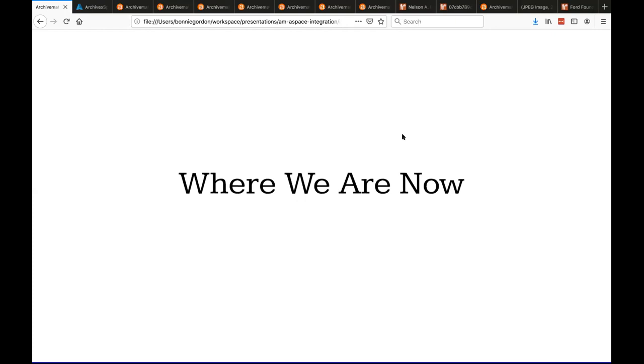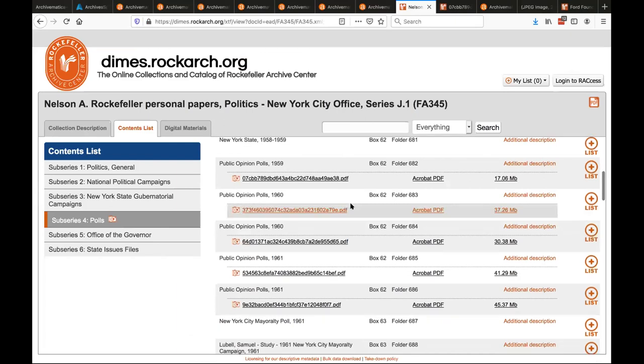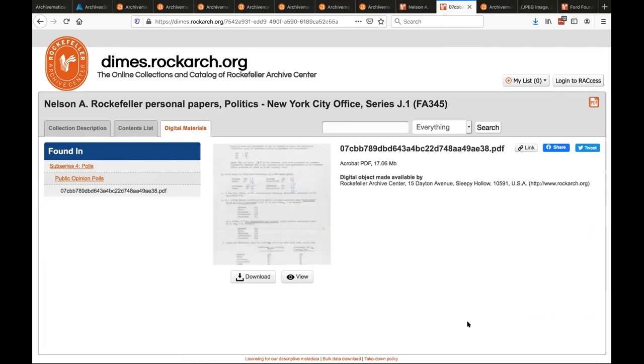One other final piece is that I mentioned that the DIP is stored in a location in Archivematica. We copy those access files over to a web server, which is what that file URI links to, that image that is then embedded in a finding aid. So in our finding aid, you can see our digital objects listed, and then if you click on the digital object itself, you can see the information from ArchivesSpace because it's the finding aid, and then the actual PDF that's being linked to.